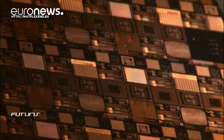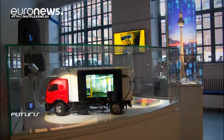Scientists say their innovative products could be ready for the shops in less than 5 years.